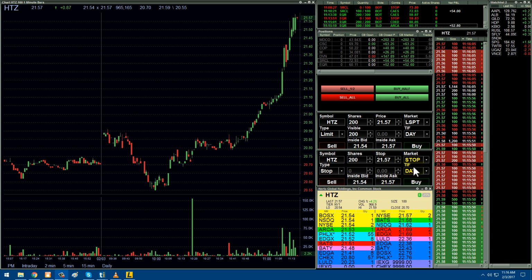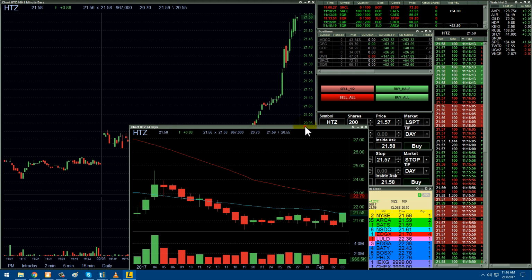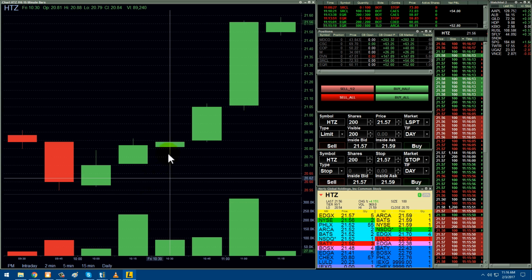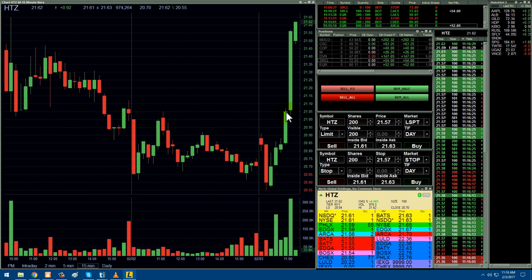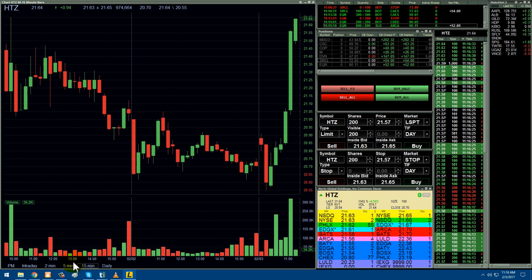Okay, Hertz Global. The 20 is 21.50 here. It's touching that. 21.51. And let's go to 15s here. Previous daily high was 21.65. So it's 9 cents away. Now it's 4 cents away. Look at this candle here. It's crazy. A lot of volume, very little restriction.